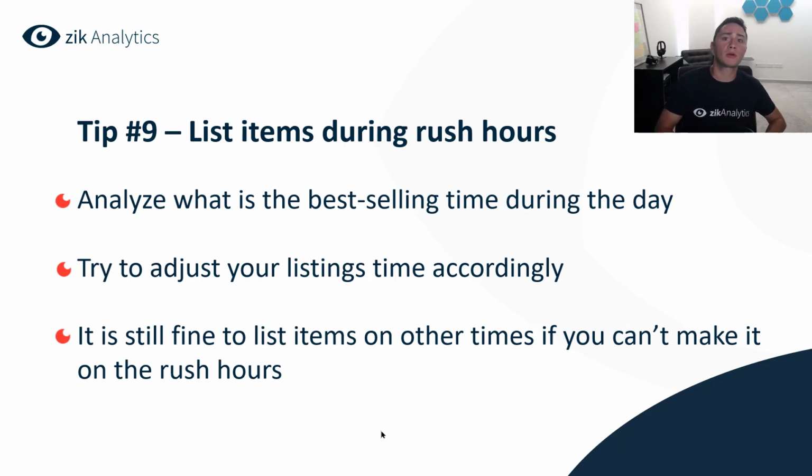Now, when you list a new product, it goes high in the rank, in the search results, and it slowly drops. So if you can catch sales very quickly, it will help you a lot. Try to adjust your listing times accordingly. And I also want to make sure you understand it's still fine to list items at other times if you can't make it in the rush hours. Don't panic. Don't feel this is a mandatory tip. If you can adjust your times, no problem, but if not, it's also alright. I also do not list products in the rush hours all the time. It changes, so don't worry, but it definitely can help you push your products.